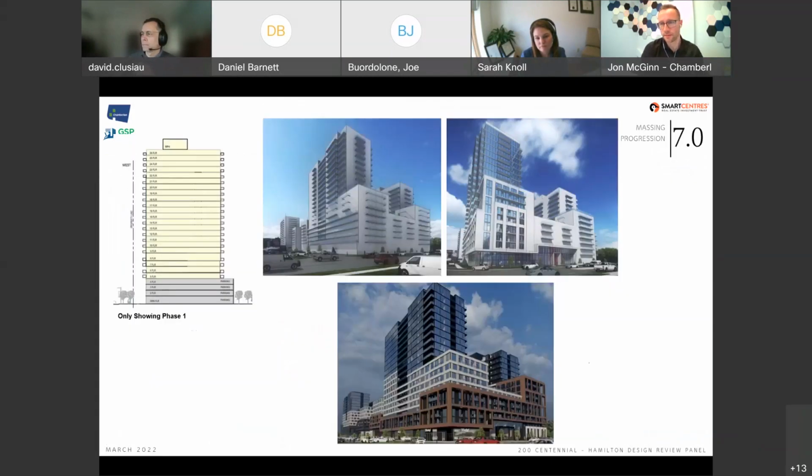This is a slide that demonstrates the transition that the project has gone through from our original PAC meeting. At the original time, we had a 26-story tower along the street edge, which we've massaged contextually over the process, introducing setbacks, step backs, and transitions along angular planes.